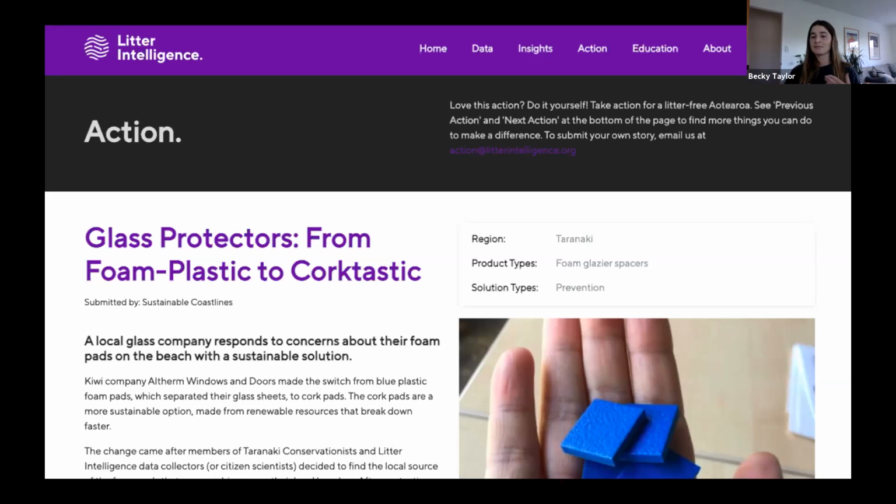The public ended up just on their own accord writing to these glazier people, these glass and windows makers, about the problem, and said, hey, did you know your blue foam squares are turning up on the beach? There's already this many turning up in this tiny patch on Taranaki. Imagine what would happen over a good couple of years. And the glass and windows people were able to get together with the other businesses that were like them, and they were able to make the switch from these blue plastic foam squares to a cork spacer instead.